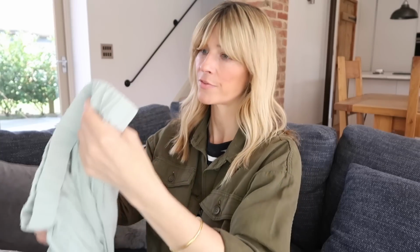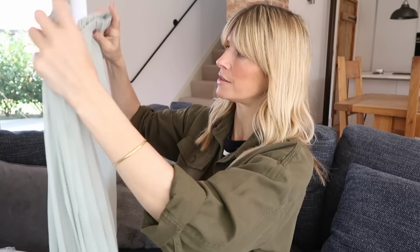So next up, I've got this beautiful mint colour maxi skirt. Now this was normal collection. I can't remember exactly how much it was. How much was it, Sean? $34.99.